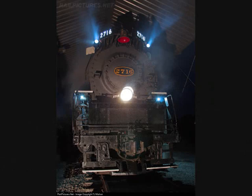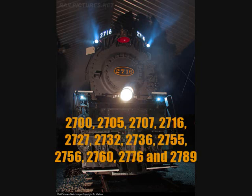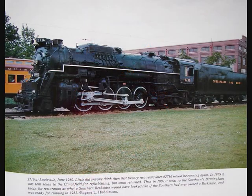Meh, it's fine. And yes, even today, the Kanawhas are the most numerous of the Van Sweringen Berks. Of the 20 survivors, 12 of them are C&O Kanawhas, which also makes them some of the most numerously preserved steam locomotives in the USA.